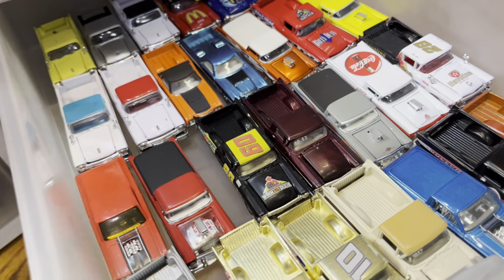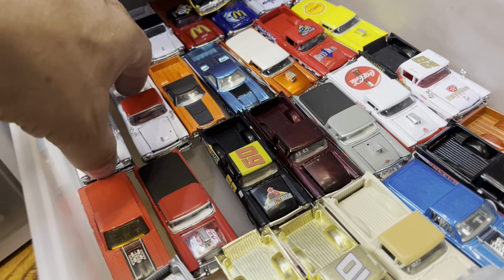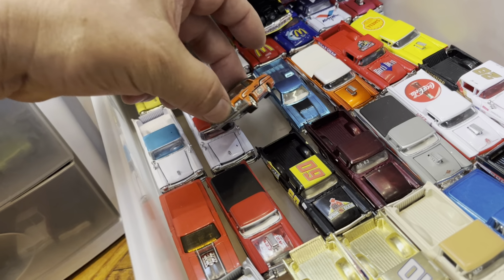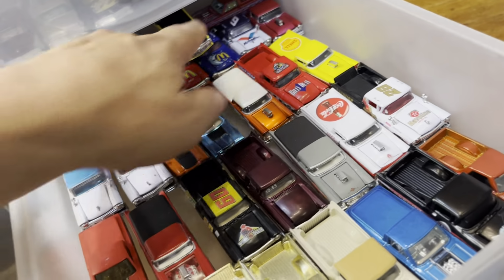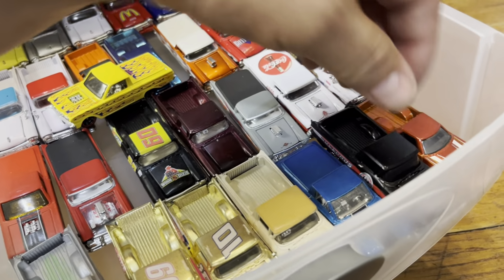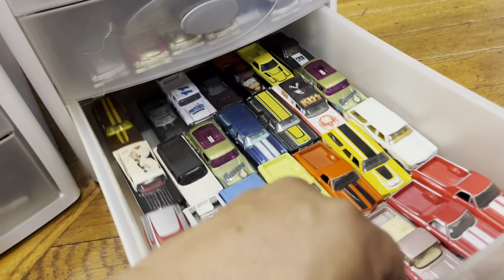Guys, how often do you see this, okay? I don't. It's beautiful art right here. Die-cast art. Look at that. Wow, Ranchero. Well, actually, is that Ranchero? Yeah, I think it's Ranchero. That's a lot of stuff. Wow. Let's see what else. Last thing right here, guys.